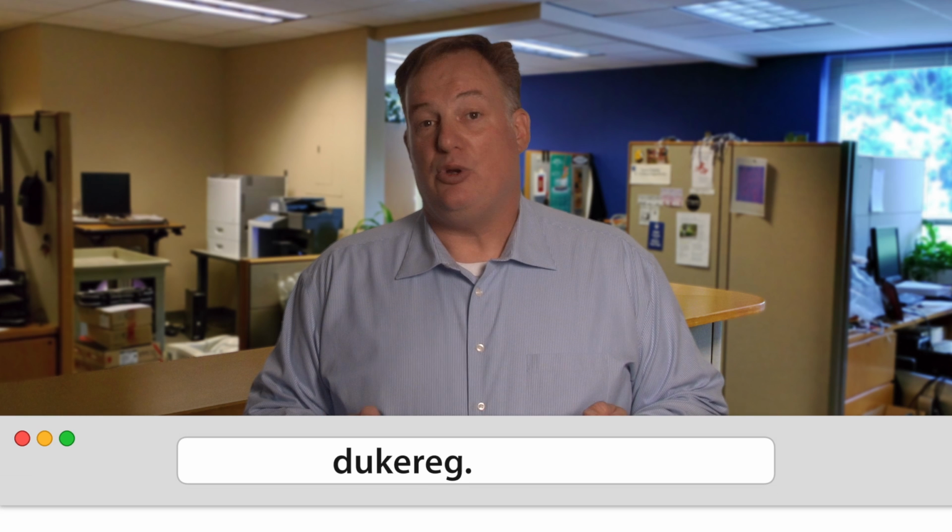The next thing we want to do is get your devices online. You'll notice several different wireless networks here at Duke. What you want to do is go ahead and put your device on the visitor network. That will give you internet access so you can go ahead and get registered. You'll browse to dukereg.duke.edu.